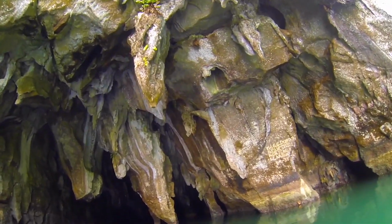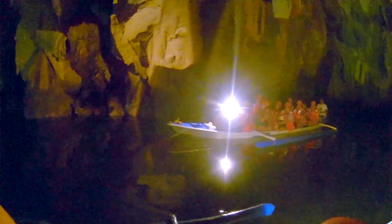The caverns are vast and still. Sound seems alien in this environment. The beaches, the river, the cave all make for incredible photo opportunities.